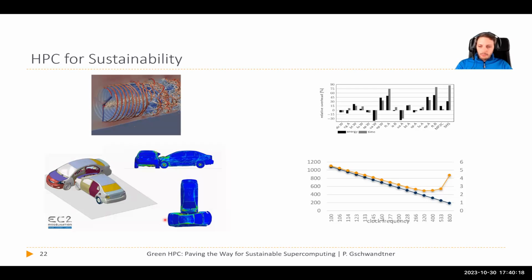And in the lower image, it's more of an indirect sustainability issue because, for example, those are crash test simulations of cars. Once we can figure out better how these crashes come to be, how material strengths can be simulated and computed, we can maybe spend less material on the car and make the cars lighter. And if we have lighter cars, we need to spend less energy on moving them. So there's a lot in HPC going on that gears towards sustainability, but it's more indirect because it's not directly related to power or energy. And there's only one example here because there's really a lot of them out there.